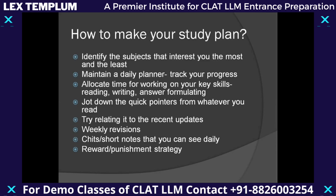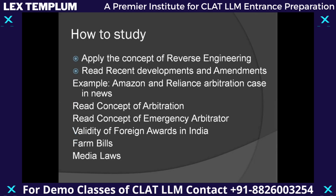So reward and punishment strategy, whatever works for you. But all you have to do, your goal is to see that you're becoming accountable, that what you've planned, you're actually doing it, because we just don't want to end up not doing anything throughout the day, right? We need to make the most of our day as much as possible.